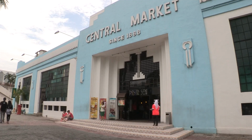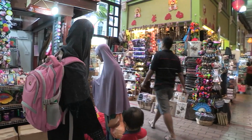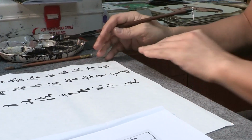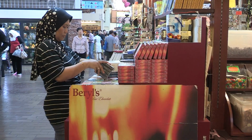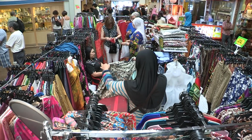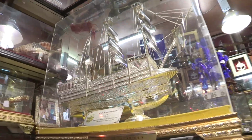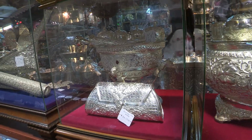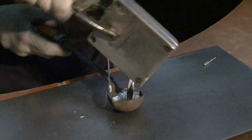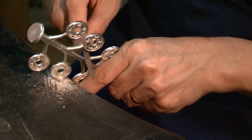Built in the Art Deco style, the Central Market is a true vestige of the past. It contains dozens of boutiques and workshops where many craftsmen work. The Central Market opened its doors in 1936. All cultures can be found there. Among the innumerable stalls, two materials infallibly attract attention: silver, often superbly wrought, and even more so, pewter, which has made the country's fortune. Malaysia has produced up to 60% of the world's pewter.